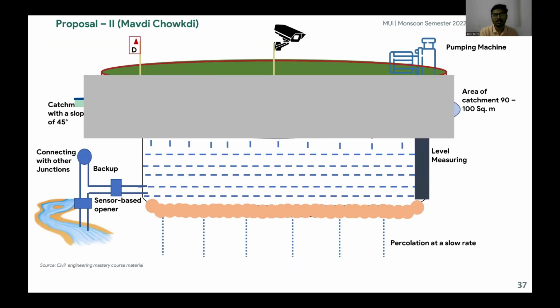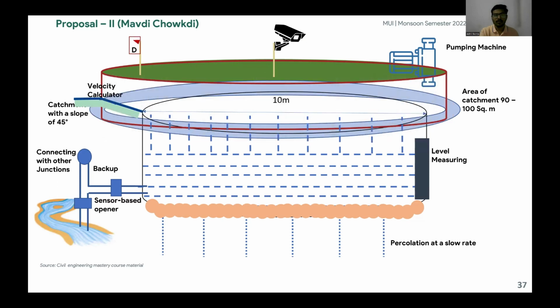So this is the structure of the tank. There will be a detector which will detect the rainfall at the particular time and will open the slider of the tank, and water will enter into the tank through the catchment area, which has a slope of 45 minutes and enough area of the catchment to enter water of 1500 liters in 1 minute.